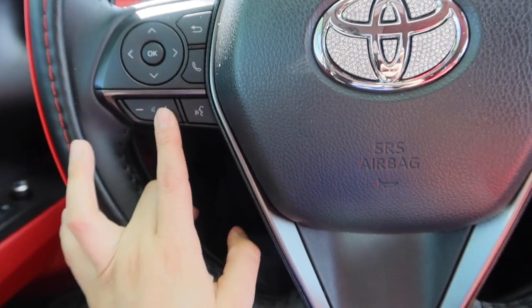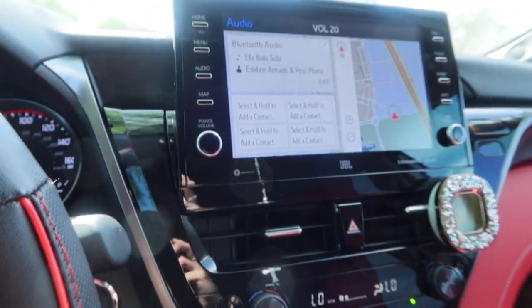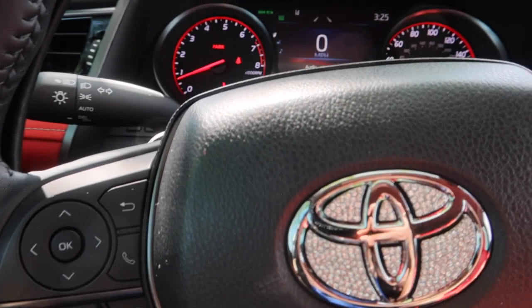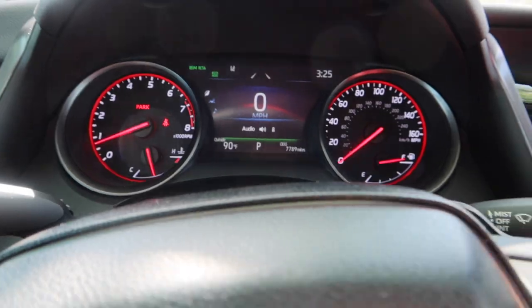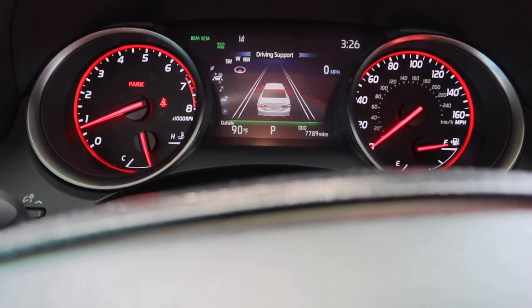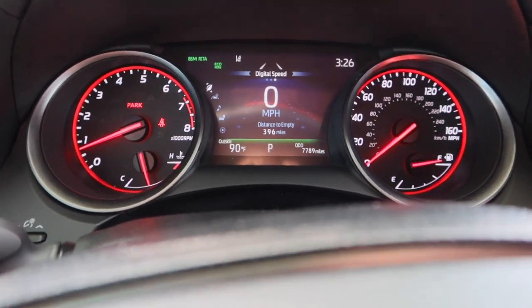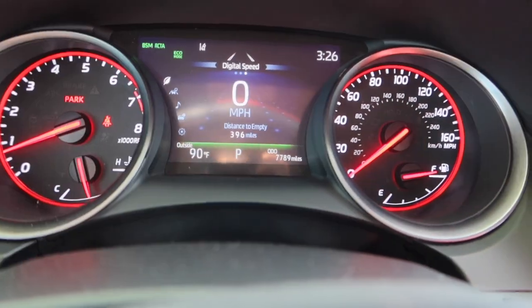But this is the volume to turn on the music. Okay, before we get copyrighted, but it tells you right there how much you're pulling it up. And right here, you can have it like this, which is pretty nice, the driving sport. You can have it telling you your speed. I have it at speed. You can have it like this, how much gas you have. That's how I have it.